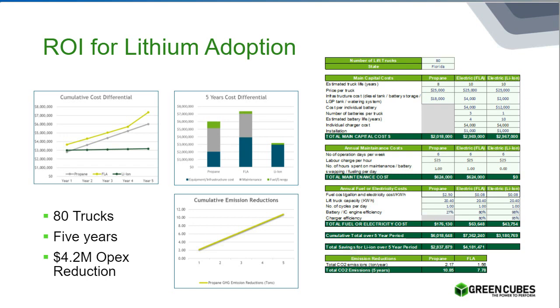So the net benefit is that our lithium-ion solution provides about a $2.8 million CapEx and OpEx savings over propane and a $4.2 million savings over lead acid solution. And for companies that have green initiatives underway, the propane and lead acid solutions generate an incremental 8 to 11 tons of carbon emissions over a 5-year period.